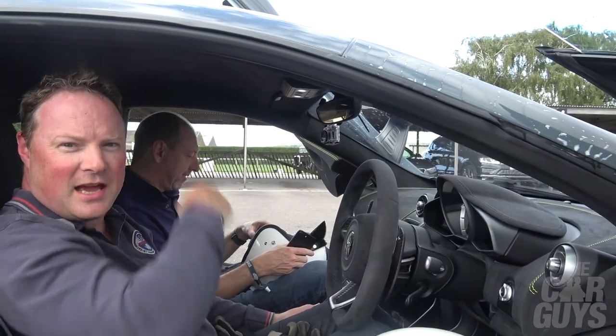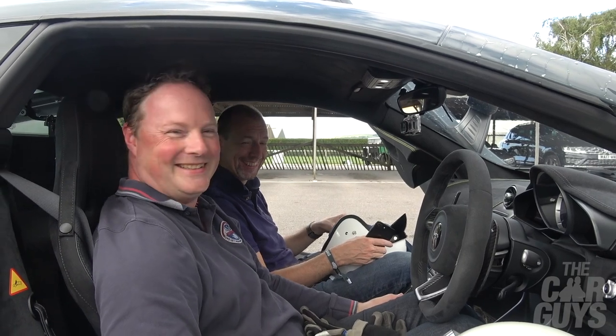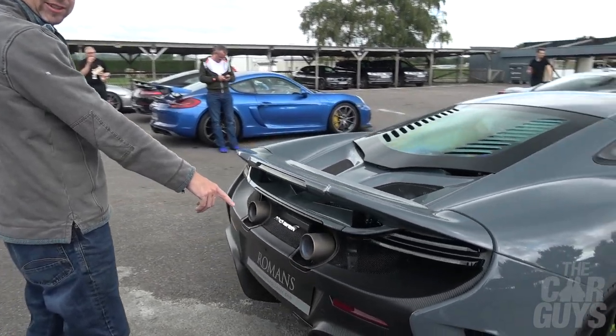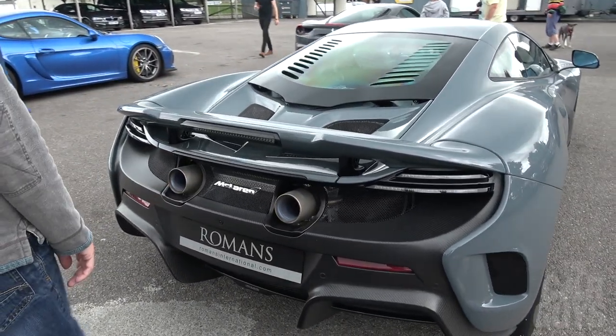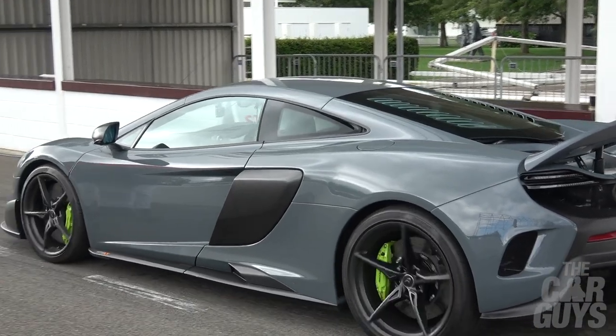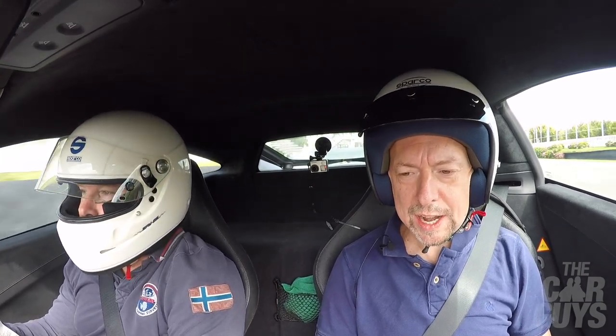Whew. Now that's a fast car. It's a fast car. Oh, I feel a bit sick. Let's have a close up of the exhaust. Look at the colour of these bad boys. I couldn't get any more blue. Look at that! Yeah, literally, we have this track to ourselves. Ooh, hello, bit of wheel spin.